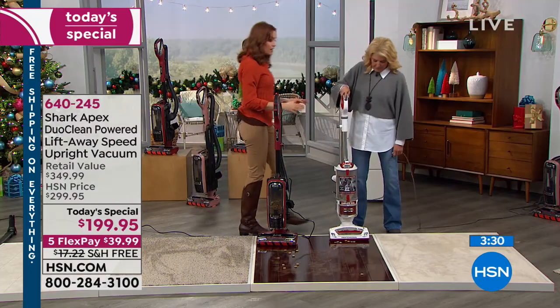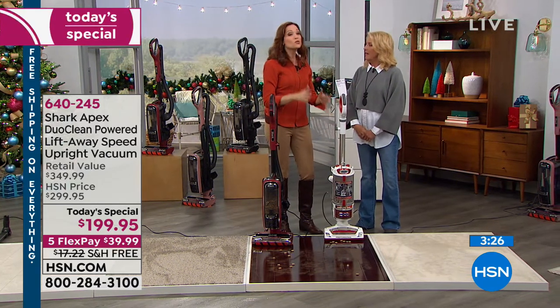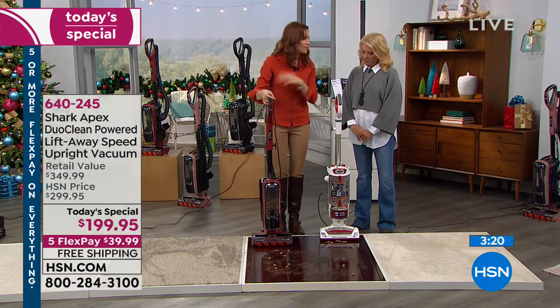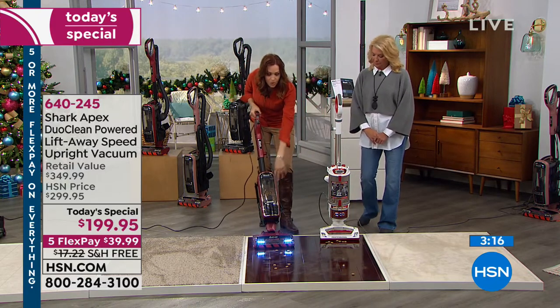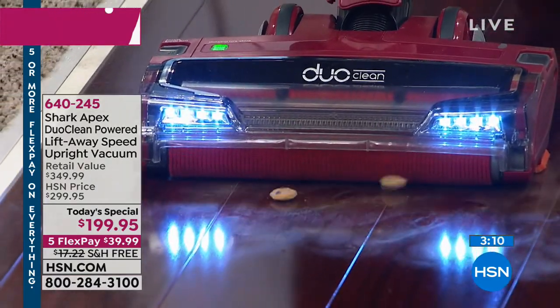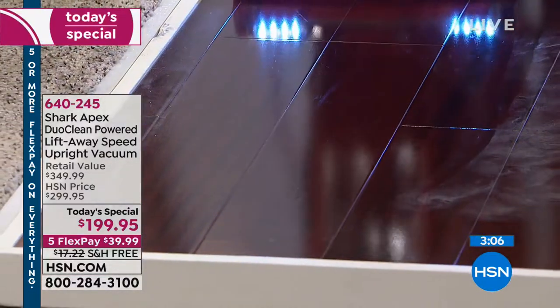So the problem, and this is kind of why Shark came up with this idea: in the past, to be fair, we would give you a separate tool to use on your hard floors, because we know that uprights aren't really gonna cut it. But instead of having to change the tool or change the brush roll or grab something else, we said, let's build it in. So we've got that soft brush roll in front. It grabs the large particles, as you see here. But for my money, even better is this result.